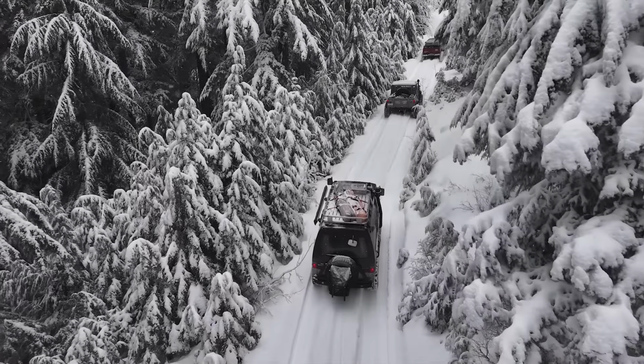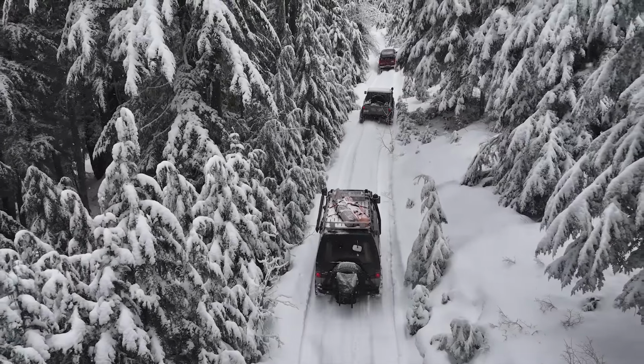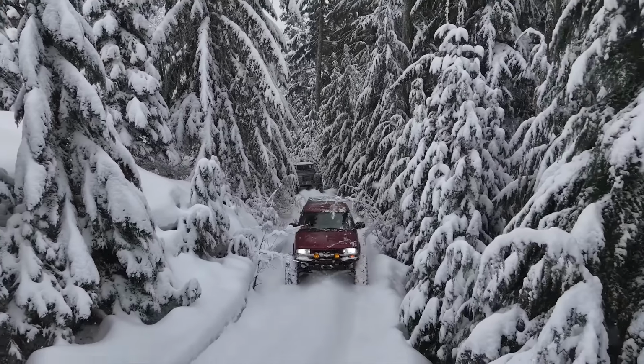Nick is actually carrying my tent and the gazebo that we bring out in the snow because it's longer than my truck bed. Now I could fit these in there with some straps and stuff, but luckily I've got friends like Nick with huge roof racks.